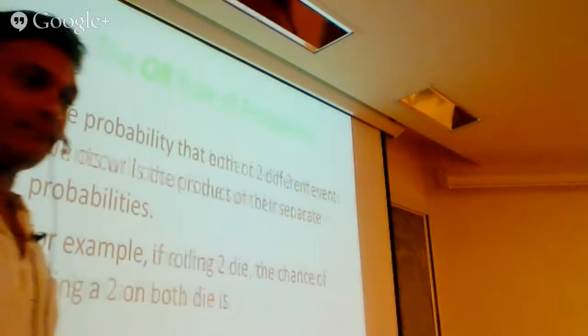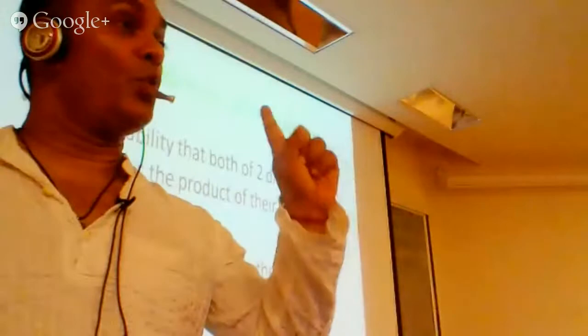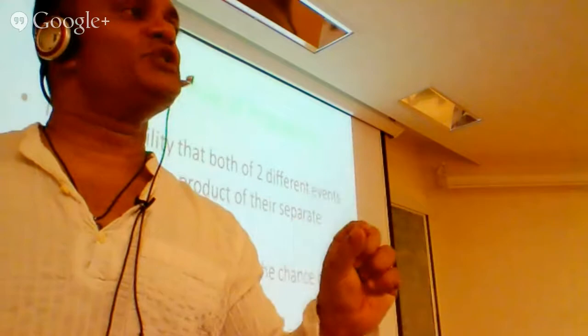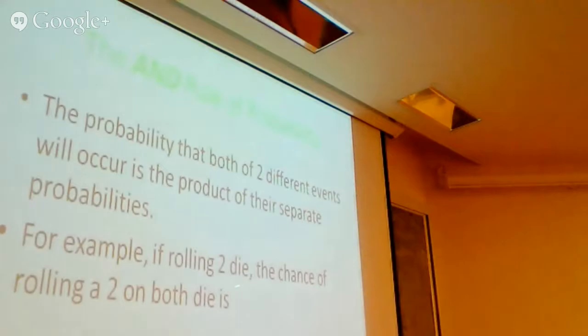Now, the and is equally as non-intuitive. So how about the probability that both of 2 different events will occur is a product? So if I'm rolling 2 dice again, the chance of rolling a 2 on both of them. Now, the chance of rolling a 2 on 1 die is 1 out of 6, right? Is the chance of rolling a 2 on 2 dice rarer or less rare? It's rarer, so I want a smaller number. So I'm going to multiply these 2 fractions to get a smaller number. So 1/6 for the first die, 1/6 for the second die. I get this really rare event of 1 out of 36.